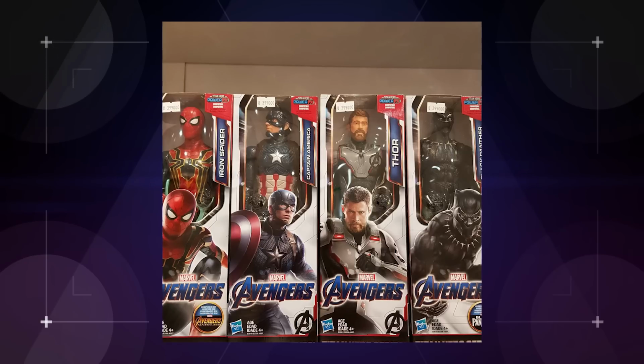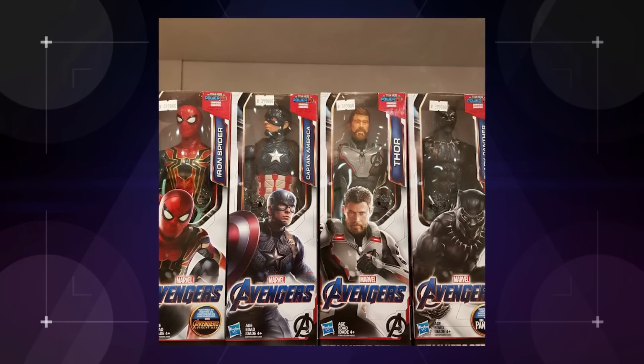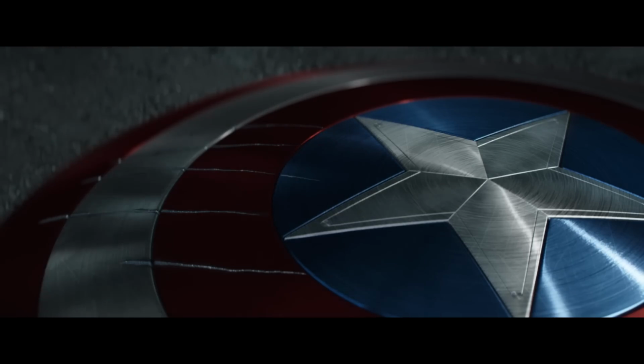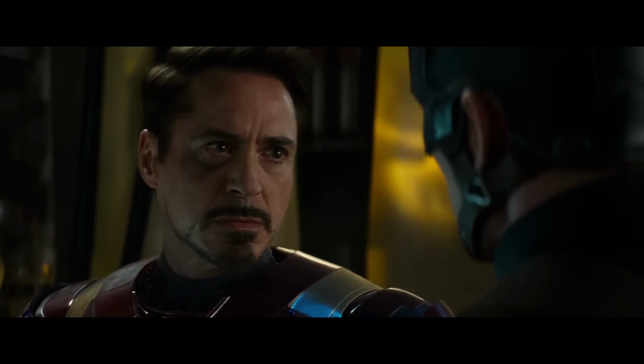Next up, we see that Cap is back in his classic Stars and Stripes look, with the leather helmet mask and his shield firmly back on his arm. Last we saw, Tony Stark still had the shield after Cap gave it up in Civil War, so it's likely we'll finally see some sort of kiss and makeup session between Tony and Steve, with Cap getting his shield back.